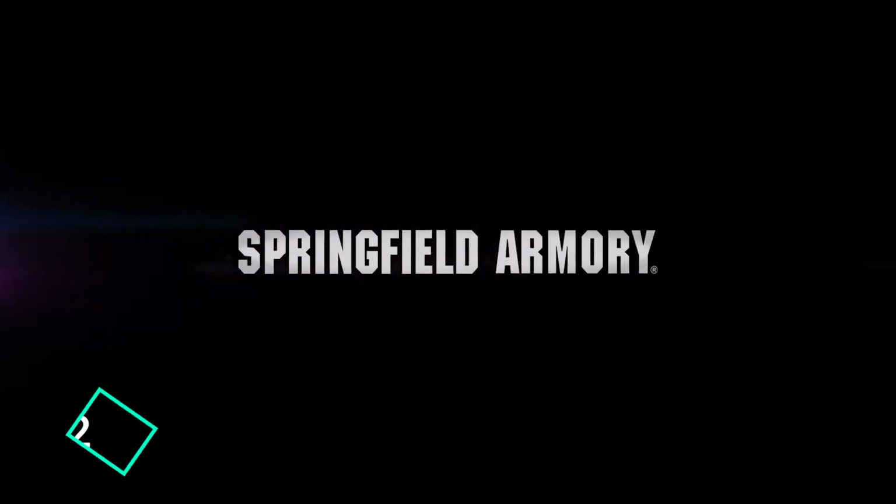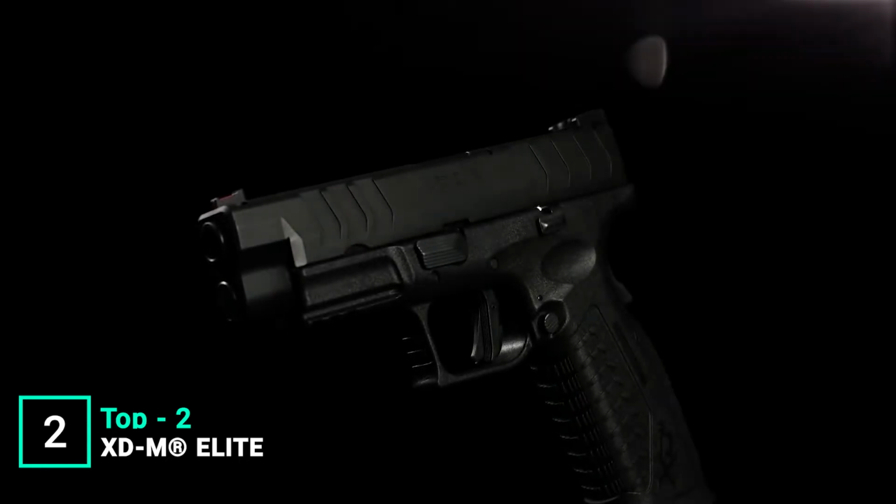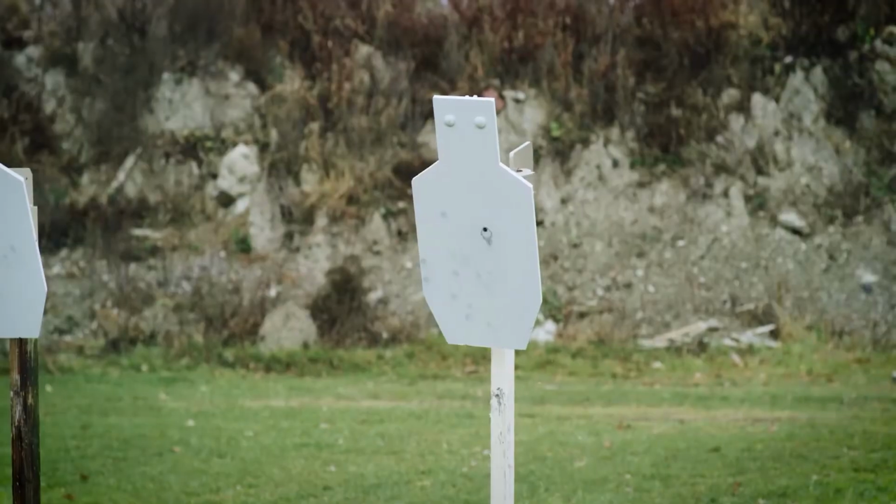Since 2007, the XDM has defined performance in a striker-fired firearm. Now, the polymer pistol that broke the mold is better than ever. Introducing the all-new XDM Elite from Springfield Armory.